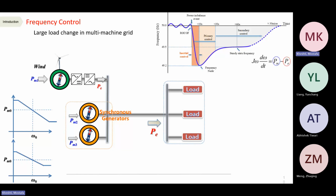Because frequency is almost never 50 Hertz for a few seconds. It's always 49 plus, 50 plus or minus. So it's just going around 50 Hertz. It's never 50 Hertz. That's why we have a small deadband around it, so as to stop generators being activated for primary frequency control.